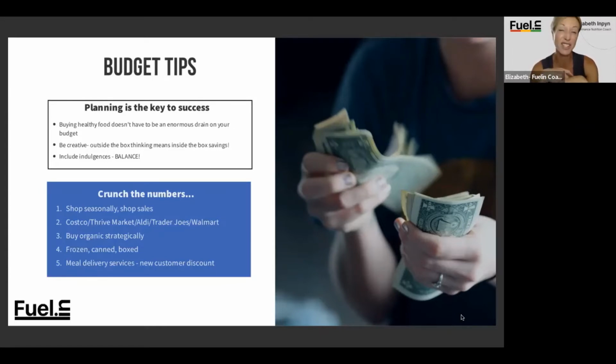Buy organic strategically. Not everything you buy produce-wise has to be organic. Another reason I like farmers markets: they can't advertise being organic because a lot of them are small farms and they don't have the money to pay for the certification, but they grow using organic standards and practices. So be smart about what you purchase organically.